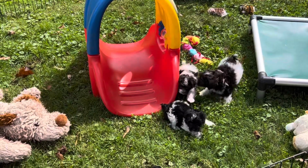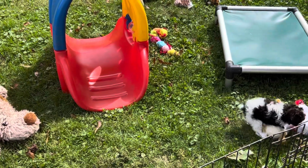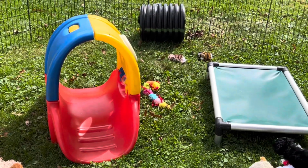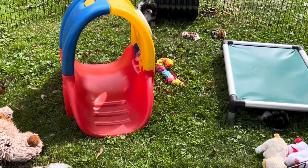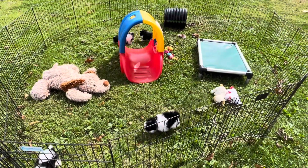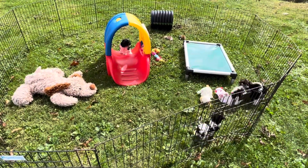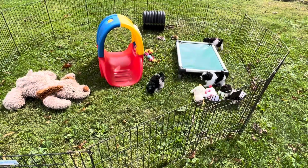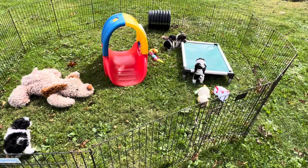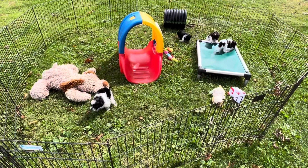I'm sorry, it's a female with a neon green collar, not forest green. 98.50. She weighs 2 pounds, 5.5 today. And the male with the blue collar, which we call turquoise or light blue, is 98.49. He weighs 2 pounds, 2.4. And the female with the pink collar, 98.48, weighs a whopping 1 pound, 10 ounces. She is a little pistol.